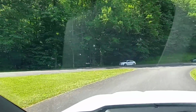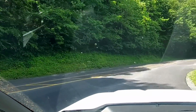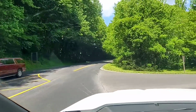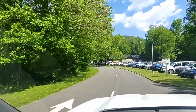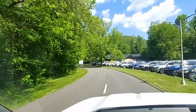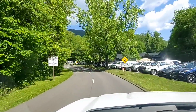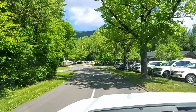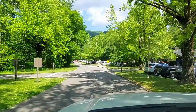But this is the visitor center. You just kind of, and watch the traffic because people, like all of us, are visiting. Right? You just pull on in here, and they're full already. And it's only 11 o'clock exactly. 83 degrees, 11 o'clock on a Thursday morning. Pedestrian zone, they have the right of way, so make sure that you give them the right of way. You are not all that important.